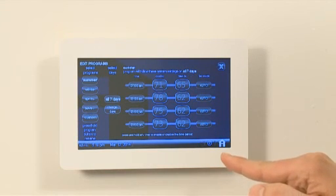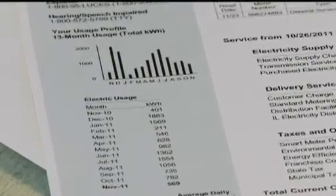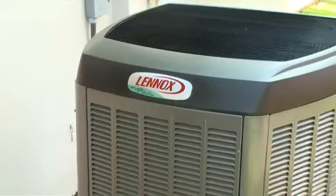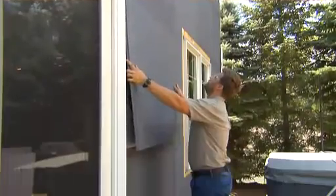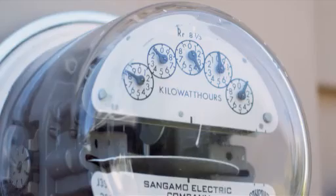Heating and cooling are a big part of your home's energy consumption and your utility bills. Today, we check out an HVAC system that's solar-powered. It's an exterior home makeover for energy efficiency. See how innovative green building solutions are helping the environment and your pocketbook.